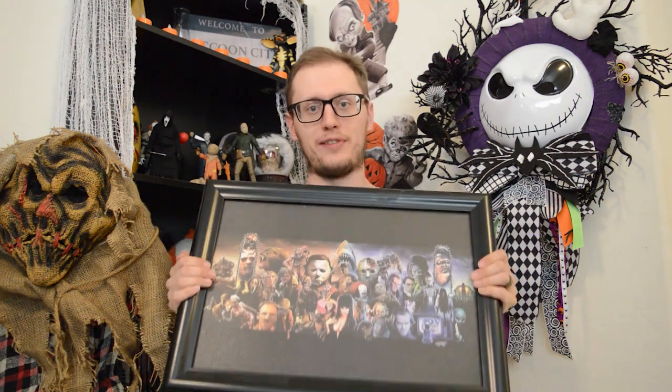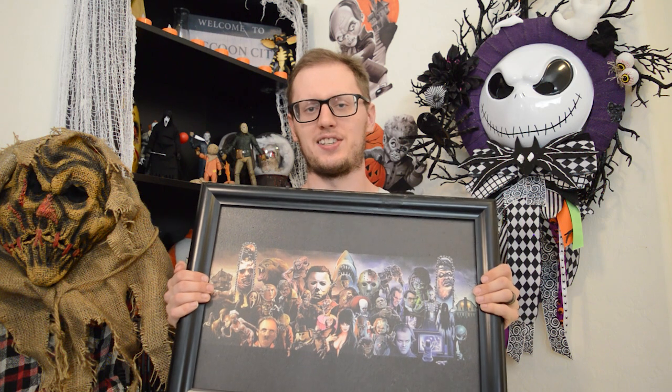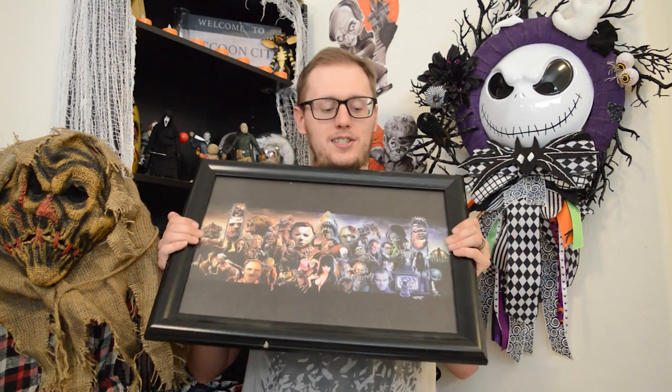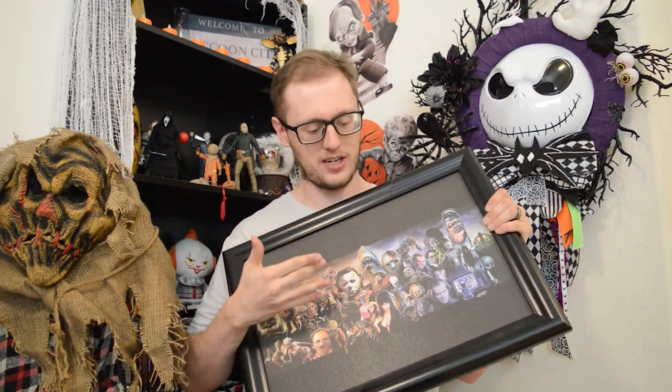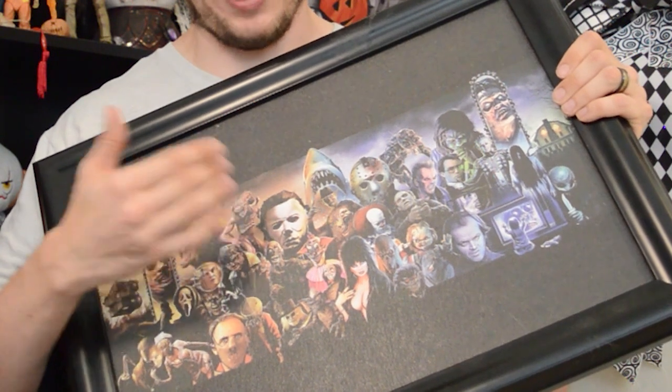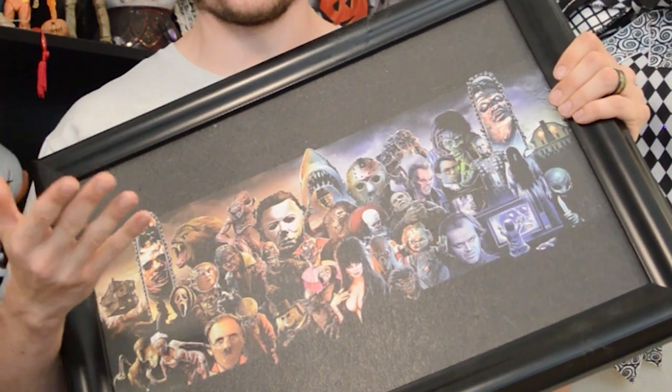Okay, so there's this local event called Phoenix Fan Fusion. It's the Arizona equivalent of Comic-Con in San Diego, and I found this painting at one of the booths there, and I just fell in love immediately. This is such a cool painting. It has some really iconic horror characters. The detail in this is absolutely incredible. I mean, just looking at Michael Myers' face, it looks true to life.